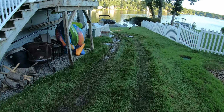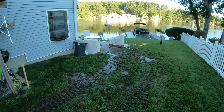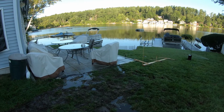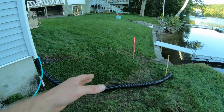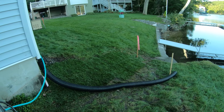ultimately we don't really care about any of the lawn other than the aspect of keeping runoff into the lake to a minimum. So basically over here, we just put in the sod to immediately catch any runoff that's aggressively going to go into the lake, and that should be good.